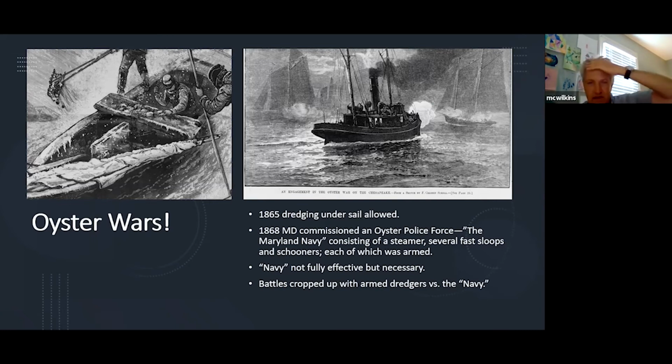But of course, fishermen saw this very differently. They saw this as these guys threatening our livelihood, my ability to feed my family, right? So they would fish at night. They would fish in the fog. They would do anything they could to avoid this silly little Navy.